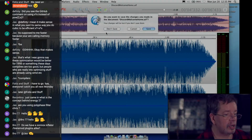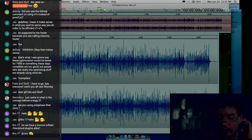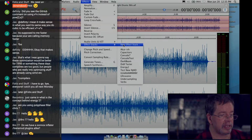So let's quit out of here without saving and fire up our high sample rate drums, the drums that are meant to be high sample rate, because they're recorded at 96K. And again, if we can use the effect stack, why not?